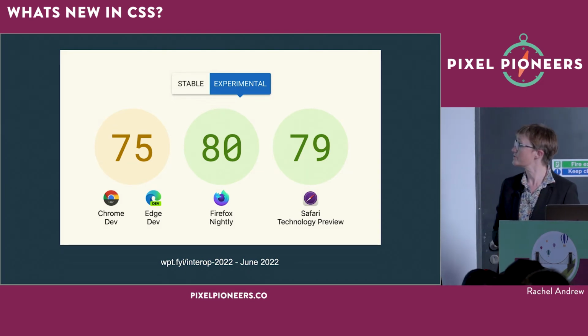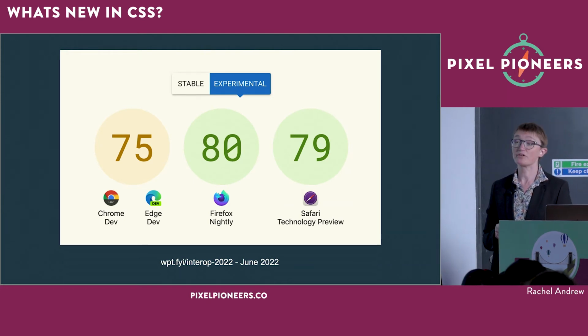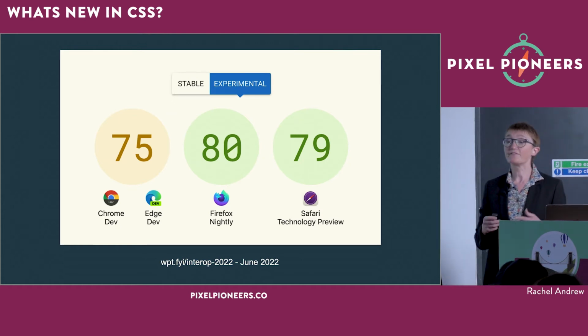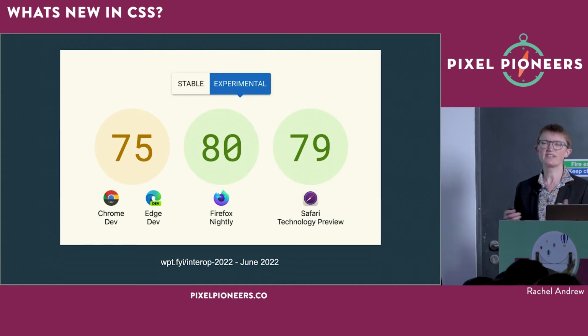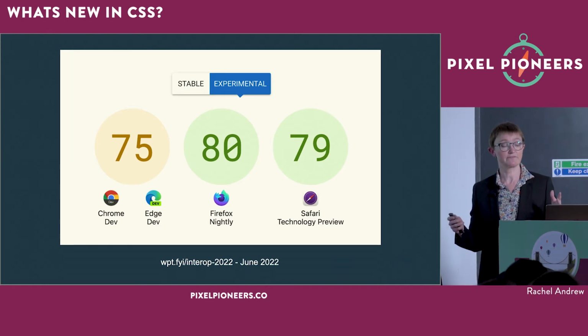This is the Interop 2022 dashboard as it stood a couple of days ago when I took this screenshot. This is experimental browsers: Chrome Dev, Firefox Nightly and Safari Technology Preview. These scores are based on web platform tests for the features included in this project. So we've got 15 different features. One of them is subgrid. Another is those color functions that I showed you earlier. Some of them are things that are already in browsers but have some tricky bugs that need to be sorted out, like scroll snap. So we've got this set of 15 features.